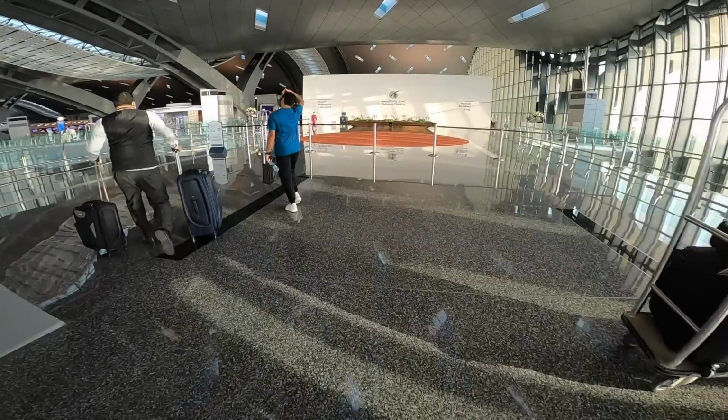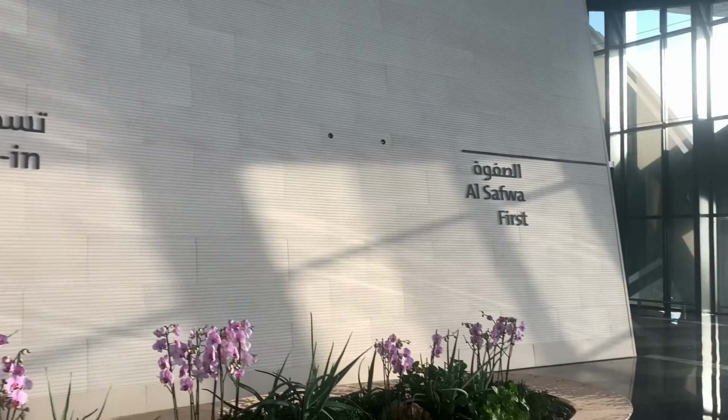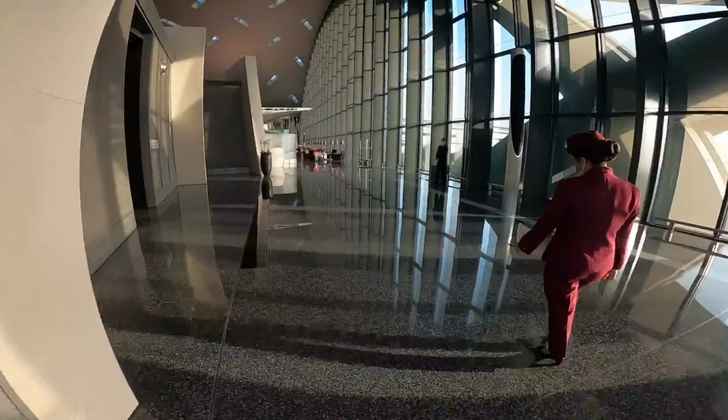There are basically two entrances that you can go down. Of course, if you're flying in business class, the Al Marjan entrance just there, and the Al Safwa for first class, regional within the GCC, and international when that happens.